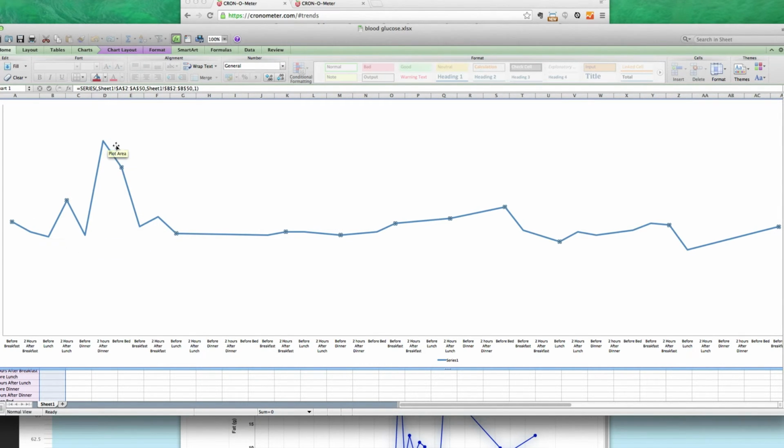Again, this is my cooked foods going on here, and this is all raw foods. Here you can see this spike, 11.8. This is 2 hours after dinner. I went from 6.1 to 11.8. This is a big jump.